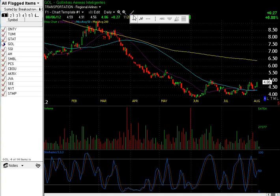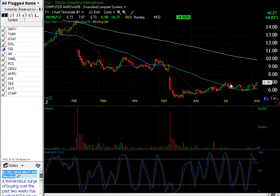Gold, $5 magnet here. If we can pop over this bad boy, I think that it's got a chance. Was up nicely today. If we can cross over this 5 spot, I think we might get a little bit more juice in it for a range break.